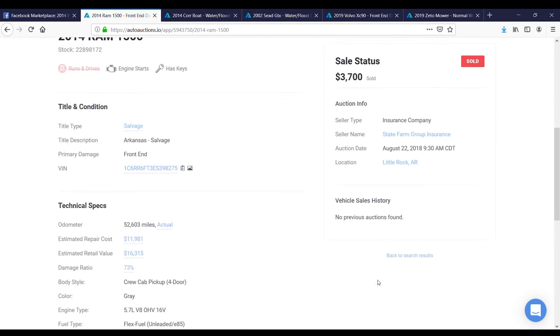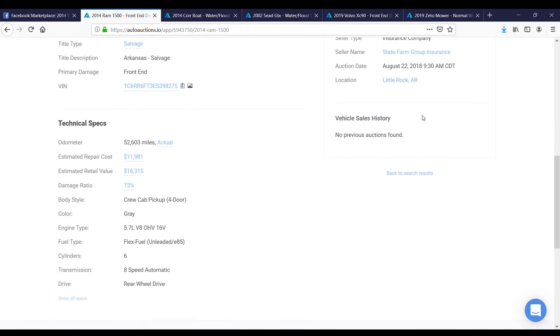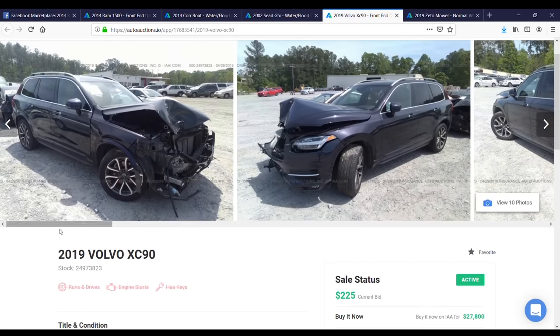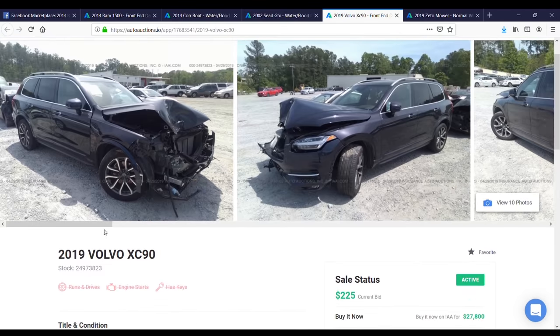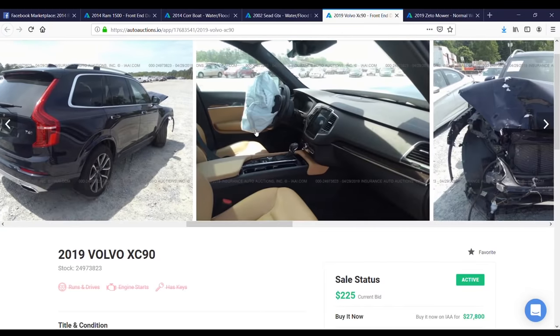It gives you a whole bunch of vital information: where it's been sold, how much, if it's been previously sold. I mean, it even works on clean title cars. Look at this 2019 Volvo XC90. They want $27,800 for it, clean title. You think the dealer that's going to be rebuilding this is going to tell you it's been wrecked? I don't think so. Look at that blown airbag there as well.